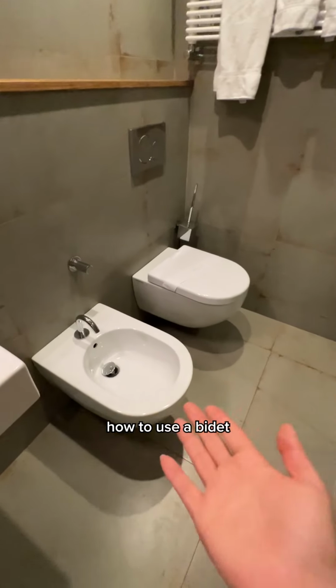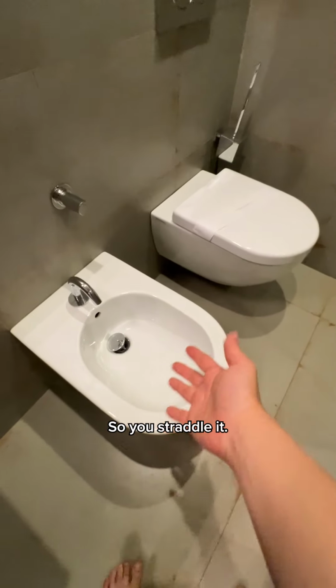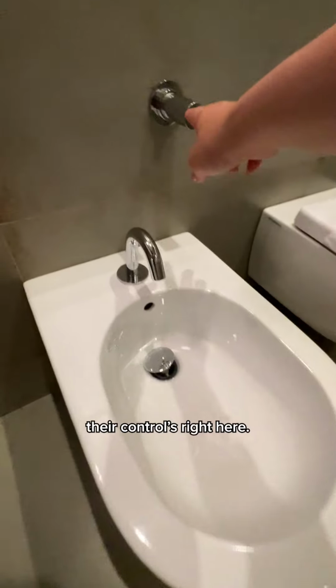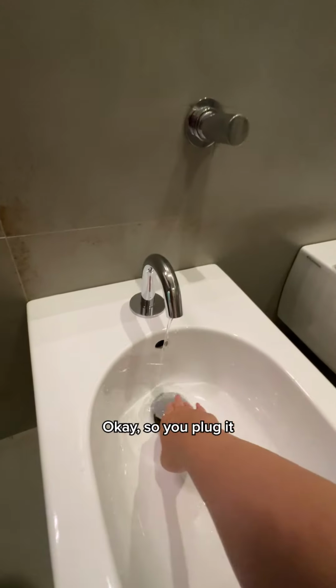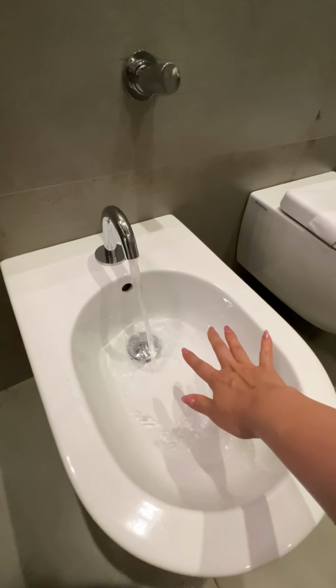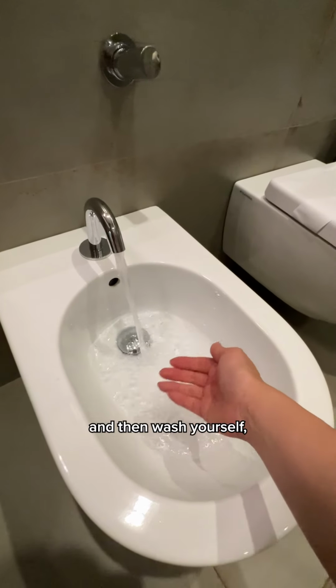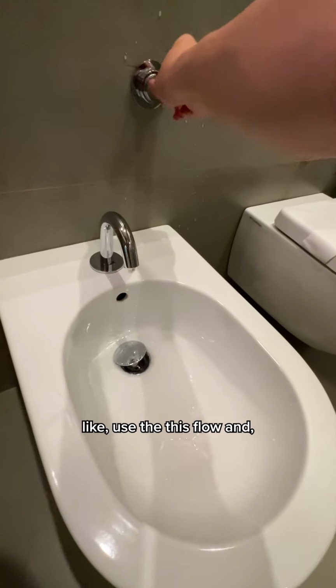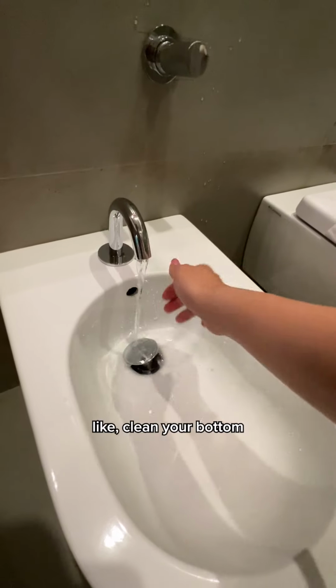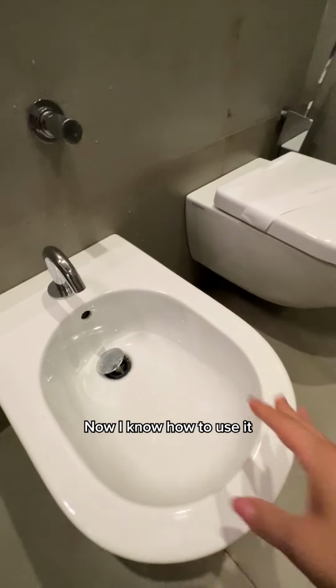I finally Googled how to use a bidet. So you straddle it, and then for this one, the controls right here. I'm scared. Oh yeah, okay, so you plug it, and you can either fill it up and then straddle it and then wash yourself, or you keep it unplugged and then you just use this flow and clean your bottom. Anyway, now I know how to use it.